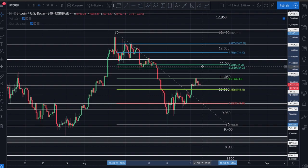So we can see price coming back up, hitting an area of resistance right here as well, and then possibly continuing back down. We'll have to wait and see how price reacts here. But there's no question that we are seeing some structure in this market. We are seeing those fib levels respected.